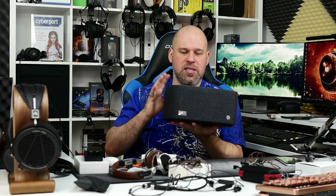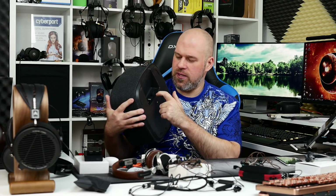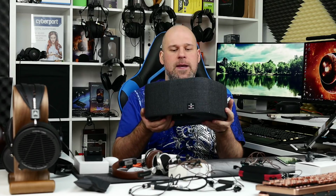This is the L. Costs $400. This one has a few extra things though. No battery though. It has an optical. It has an HDMI with ARC, USB, one extra port that I don't know what it is for. Maybe for servicing.